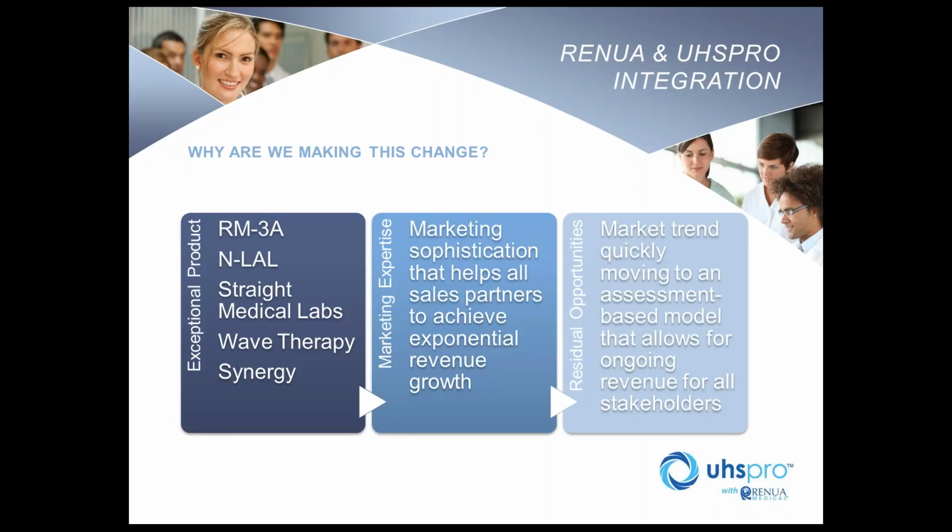We had been using other devices in the past, but once we came upon the RM3A, it wasn't even a contest. And so we loved meeting Renua because of their products. On the flip side, the second box there, the marketing expertise. What we're very good at is sales and marketing. Everything we do is in-house. In a few minutes, you'll be seeing a lot of the marketing materials, videos, and all those things. That's all done in-house. We have our own video team and graphics team, and when Renua saw what we do, they were thrilled. Between the two of us, it's a nice marriage because we love what they have and they love what we do.